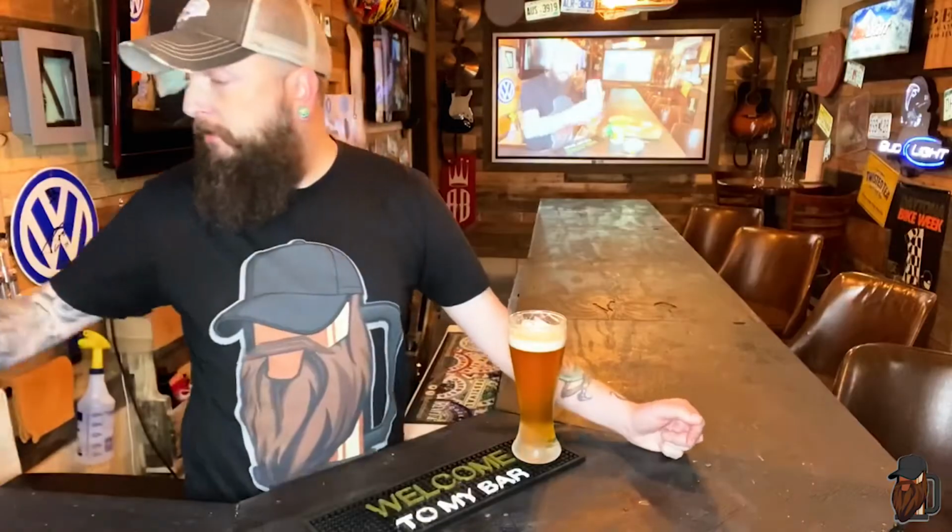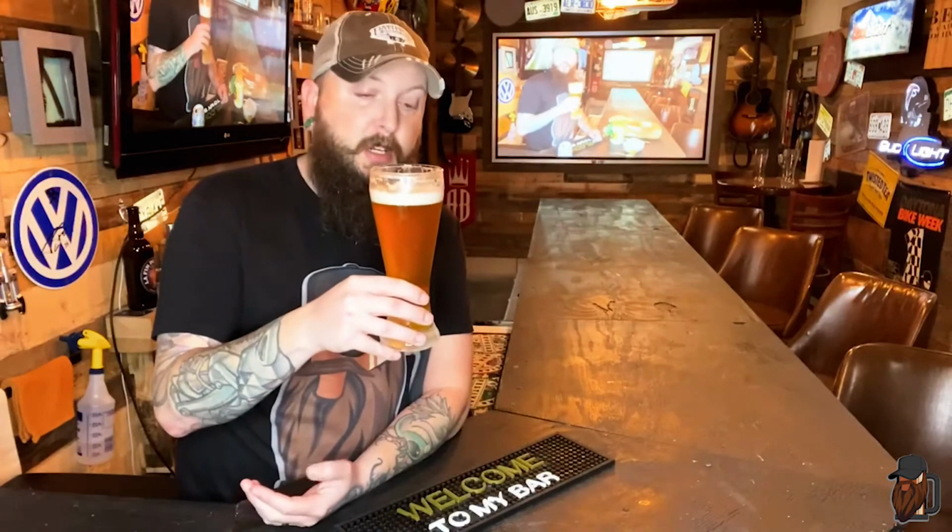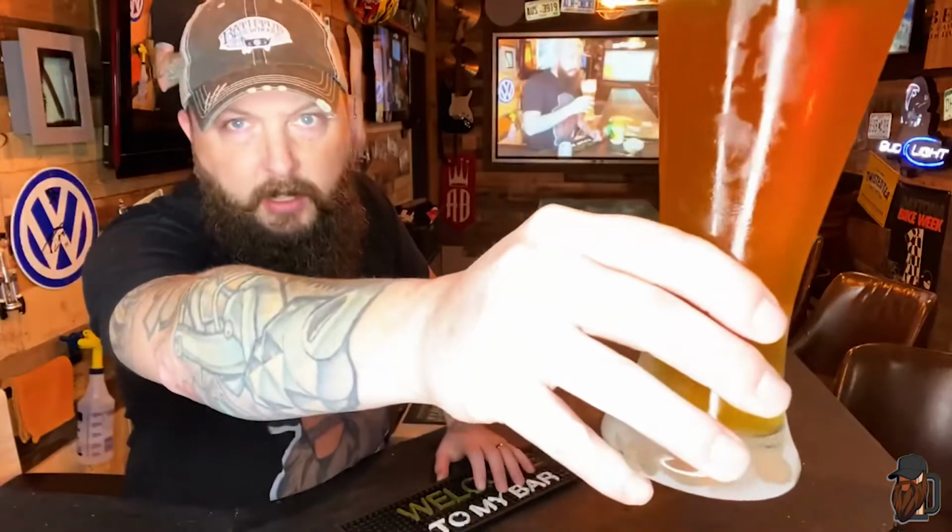I'm out of napkins to wipe my mouth off. But it's not super hoppy. It's not super bitter. Oh yes, I've had some smelly ones before. Smells delicious. It's a nice, smooth drinking beer. It's a beer you can drink year round. It's a beautiful color. Absolutely beautiful color.